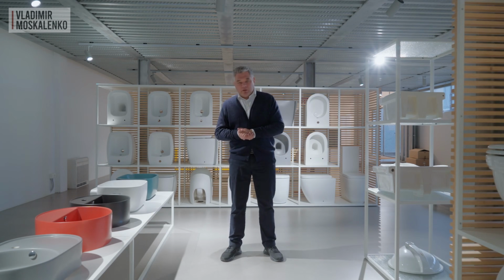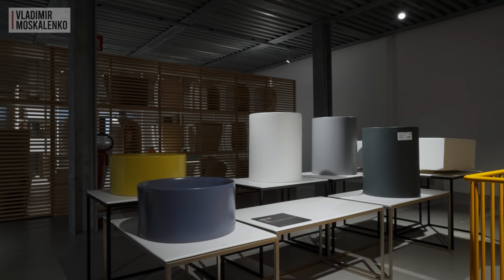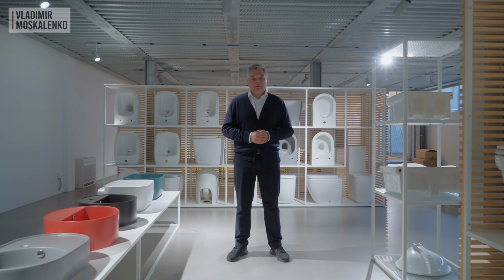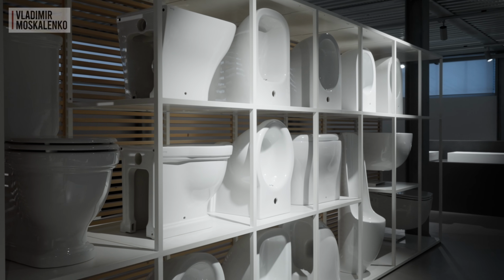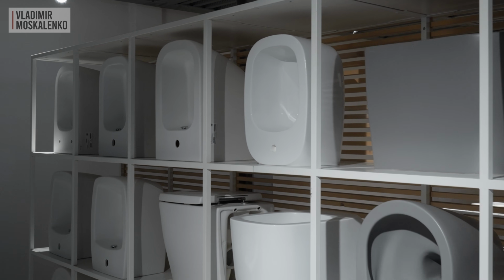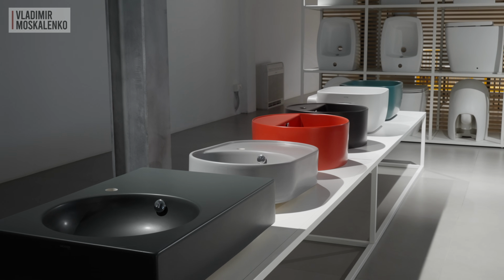Galassia ceramics are unique not only in their production, but also in the construction of their product range. It includes 4 main groups of products. These are bathroom equipment, kitchen equipment, as well as for laundry rooms and outdoor areas. And on the ground floor of the showroom, we enter the materials library, where all the products are organized according to these product groups. Here we can see the entire range of toilets and bidets, basins in various colors, and Galassia offers 12 different shades.